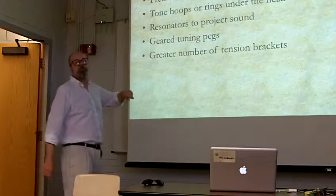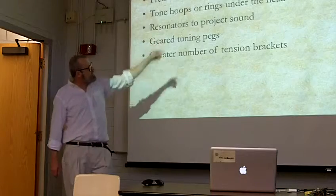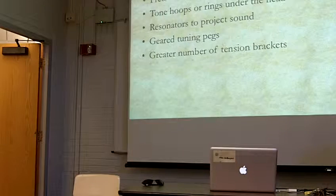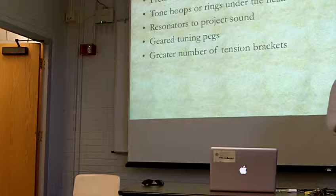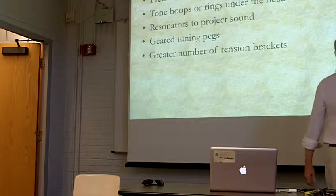There were some innovations, though. As they became commercially manufactured, they started adding frets as a standard feature. They started adding tone hoops or rings under the head. Not always. One of the reasons this banjo has the sound it has is because, I cannot show you this, but under this head, there's a great big piece of bell brass that weighs about 2 pounds, and it is supposed to change the tone.